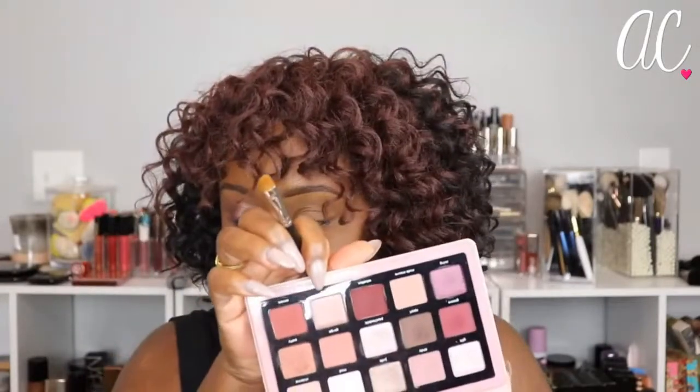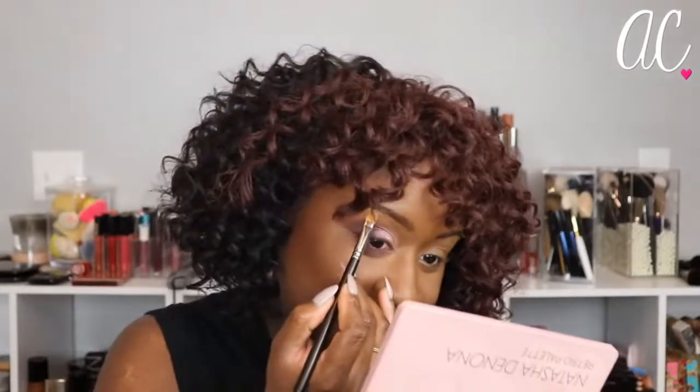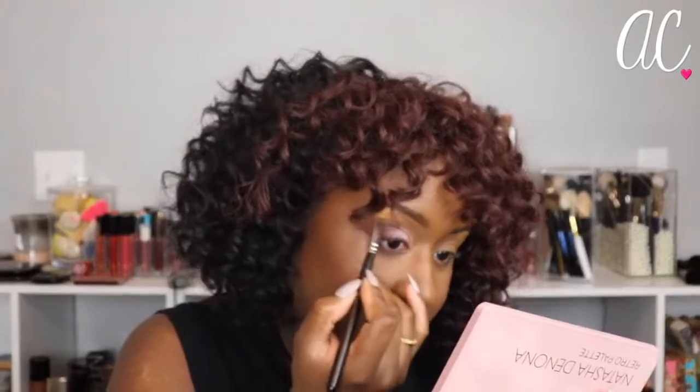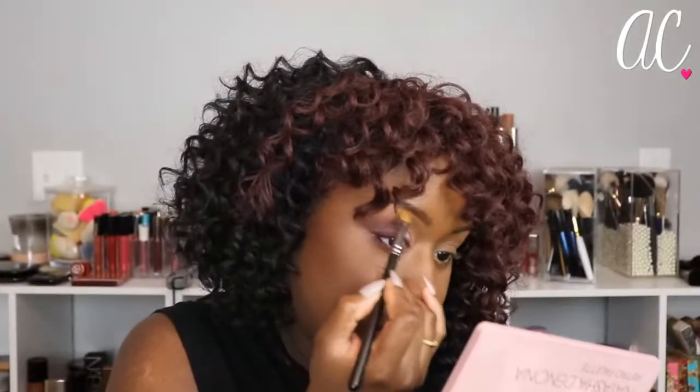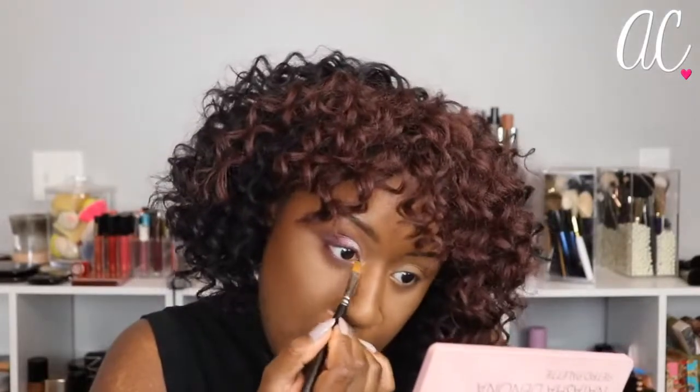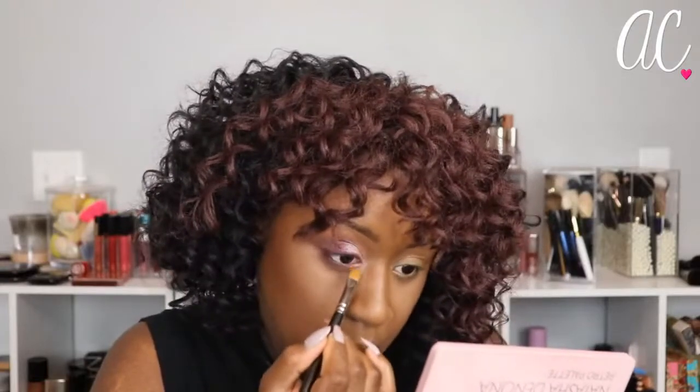I'm gonna take Helio on my brow bone. That's the shade from that one palette, Leela. Alrighty, and then that's that. Oh, you know what? I'm gonna put the Helio shade on the inner corner too. Why not?